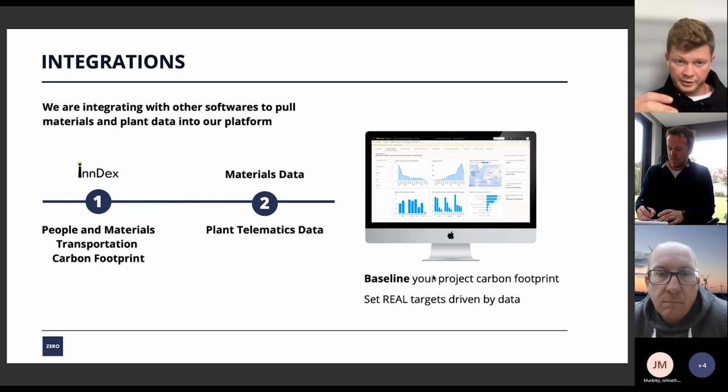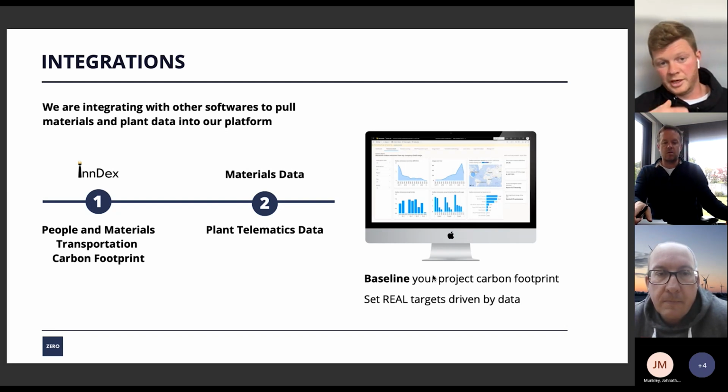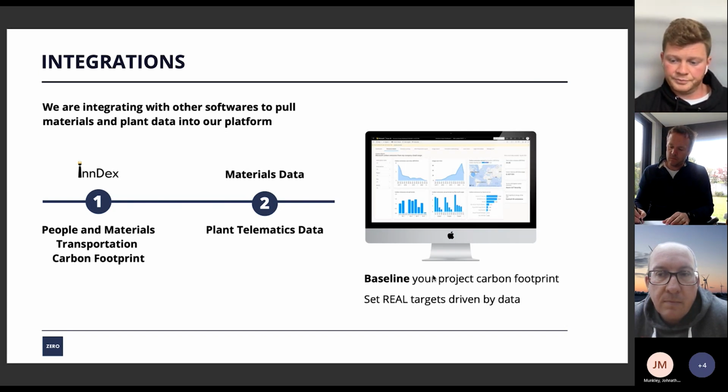And then the next step that we're working on is integrating with those other software systems. I haven't explicitly called out the names of the other software, but people like Qflow, people like Scrap for materials management, so waste and materials on and off the site. We're looking for more partners to pull in and aggregate that information with as well. And we're also talking with plant telematics companies. We really do think that if we can get the people, plant, and materials data baselined on projects, we can start to understand what we're spending on a daily basis and reduce that down.